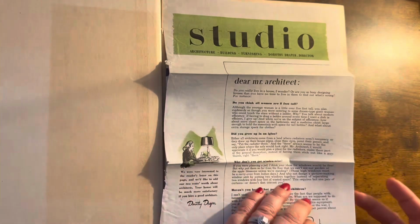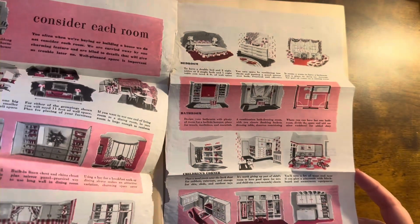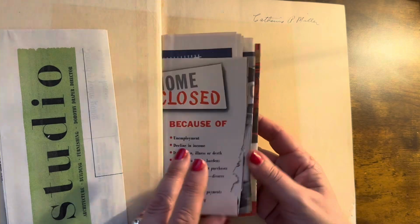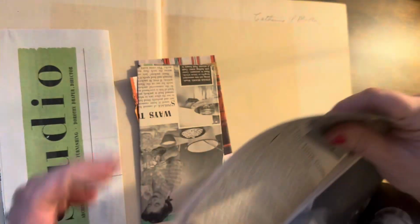I love this. I don't know what it's from, but it's just got some pages that whoever owned this book had taken out, and I thought that was fabulous. I haven't looked through all the rest of these, so I'm not sure what's in here. Window treatments.